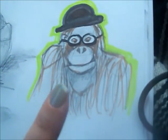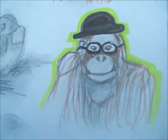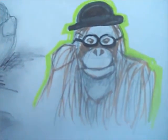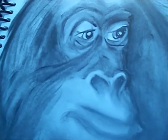And then the second to last one was this one. I just put a bowler hat and glasses on it because, like I said, it was extremely busy in there and it was really hard to see them. So I just kind of went and did my own thing after a while. And then the last one I did was this one right here. And this was charcoal.